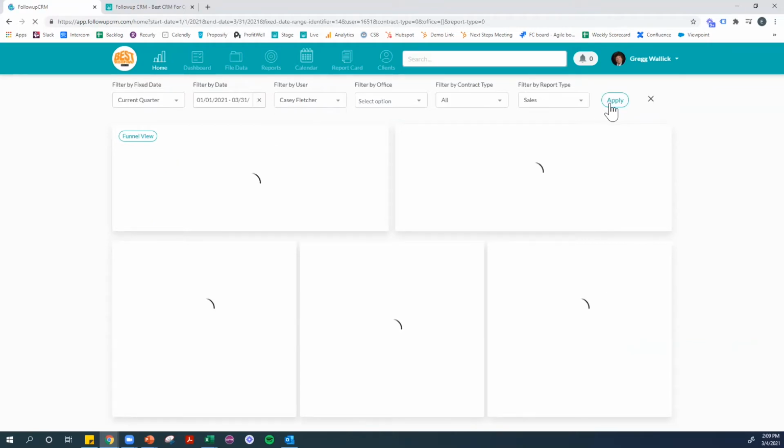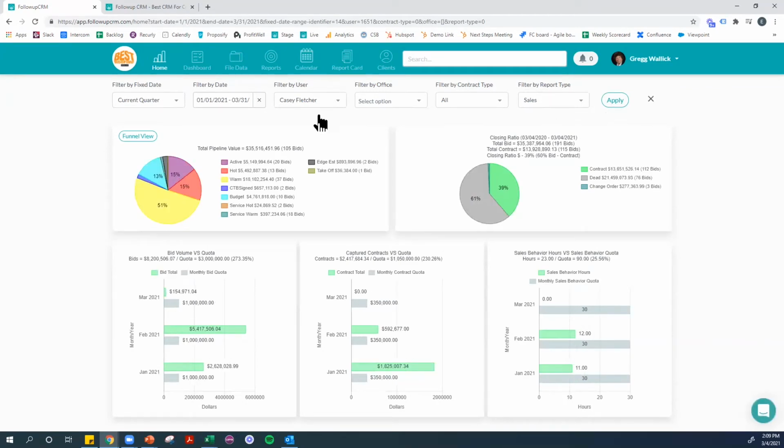So now that I'm here at Casey's homepage, he can see, Casey's managing 105 bids, and he's committed 2 of those bids for this month. And so he's going to bring those deals in. Over here, you can see Casey's closing at a 39%. He's doing great. In the middle, you can see February, he ended at $592,000 for the month, and he crushed his quota. And nothing yet for the month of March, but I'm sure he's working hard to bring those deals in.